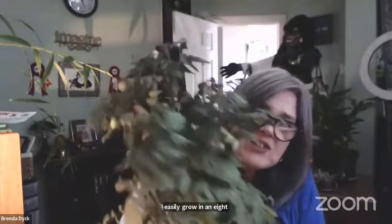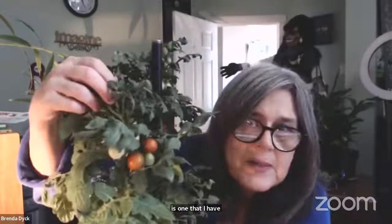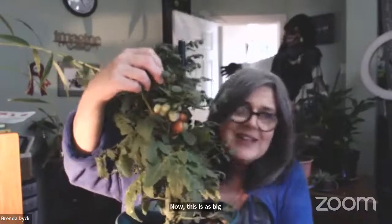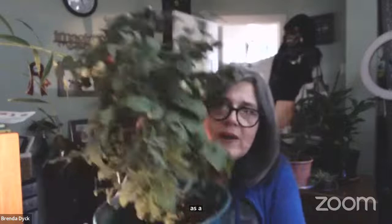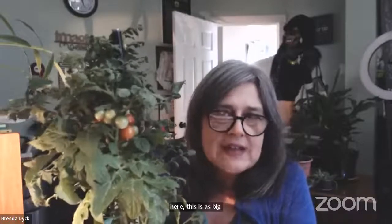I grow them all winter inside, and you can tell there's some little tomatoes here. This is as big as it gets. It'll grow in a windowsill in front of a bright light window. Once you have these little tomatoes, there's a company called Renaissance Seeds is where I got the original tomatoes from, but there are other companies that sell them.